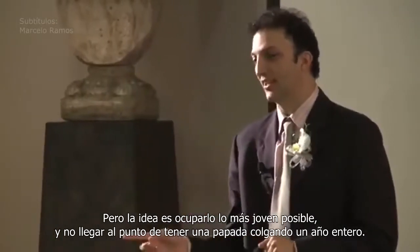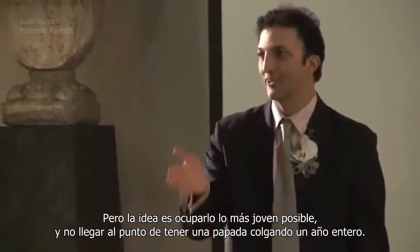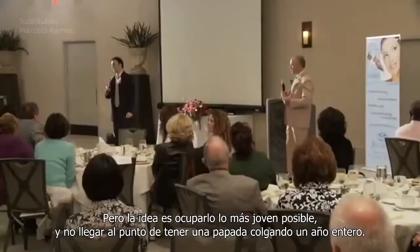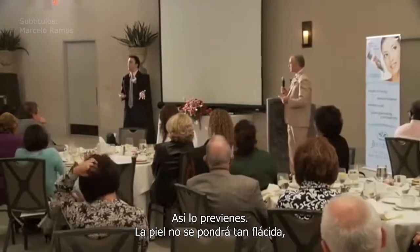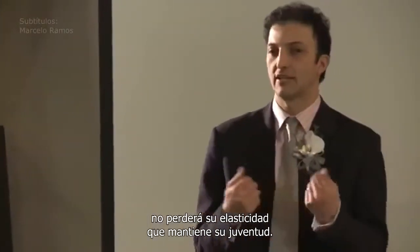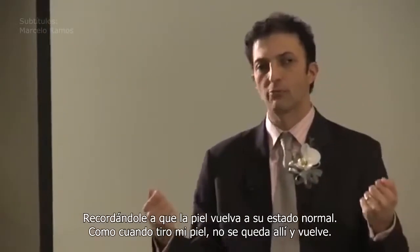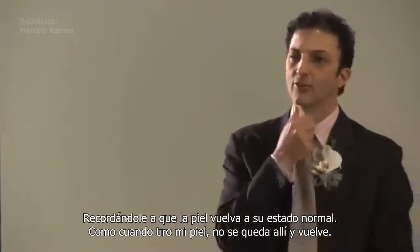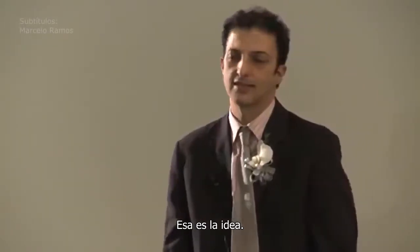But the whole idea is to use it when you're younger, before you've gotten to the point that you have a turkey neck hanging down to here, so that you prevent it, so that the skin doesn't get so saggy, doesn't lose its elasticity, and it maintains its youthful memory of the skin to go back. So when I pinch my skin, it doesn't stay down here, it goes back. And that's the idea.